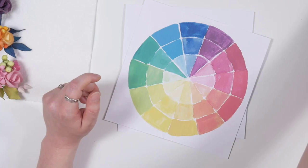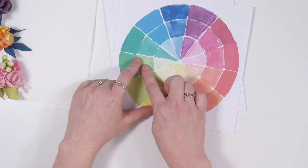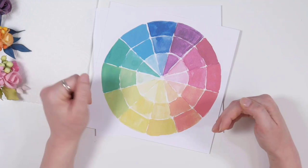You can also use the colour wheel to put colour palettes together. You can have opposites, so basically opposite colours. They're called complementary pairs, and I always think that's a really weird word for it, because they complement each other, as in they go together well, but they go together well because they contrast. So I just refer to that as contrasting colours.